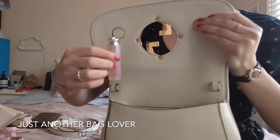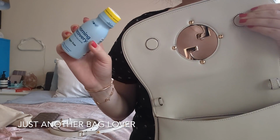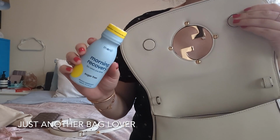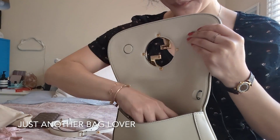And let's add a lipstick for good measure. And then also if I'm going out with my friends, either drinking or going to be at a dinner where there's a lot of wine involved, I always bring one of these. It's a hangover cure for me, and I like to drink this while I'm drinking alcohol. So if I can fit this in a bag, I will always carry it with me.